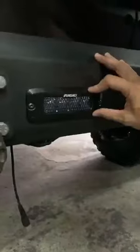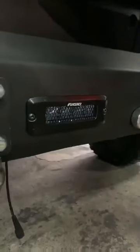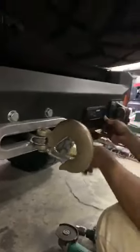Usually kasi yung smoke is, since Rigid is supplying the military lights for the US, the military always wanted the smoke lights para hindi sila masyadong visible. But the lights na binubukan nila is 114 times mas malakas compared to the regular ones.